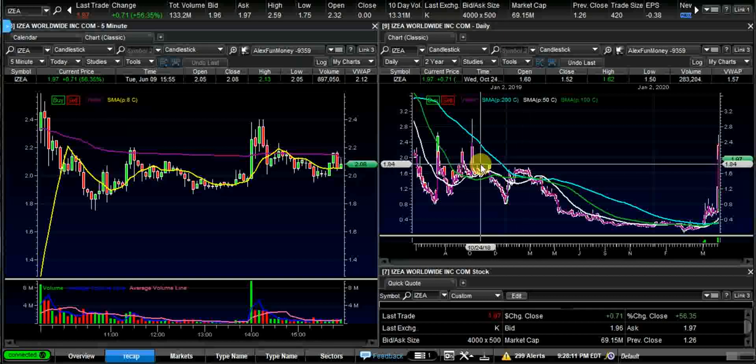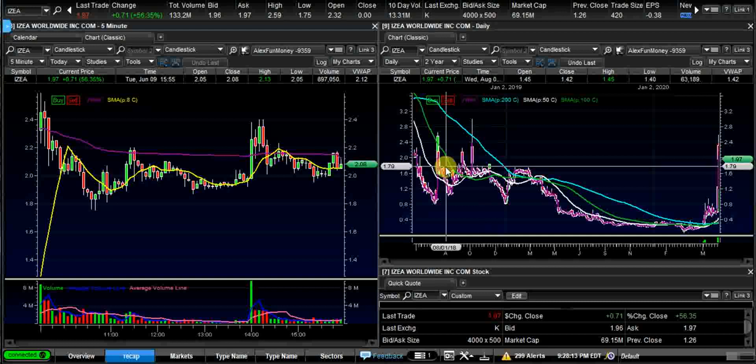So if we look back at the daily chart, look at this. See this resistance where it lines up with last July. Then it ran through August, October, even into this year. Beginning of the year, January, February, $1.75 area. So look at what today's low of the day is. Boom.